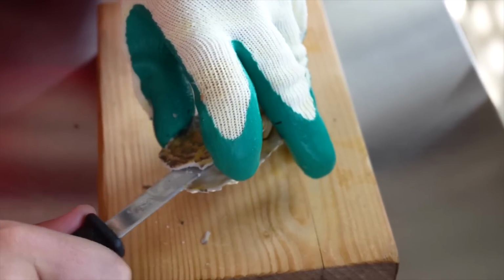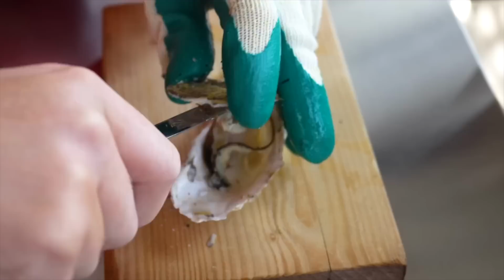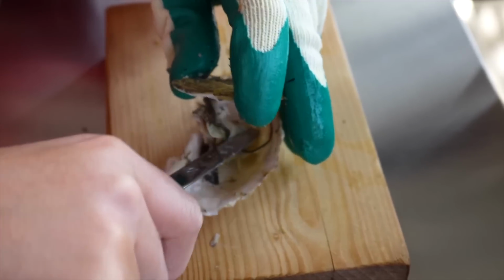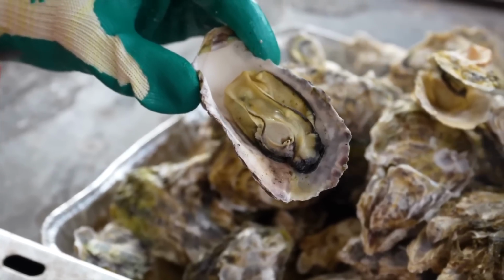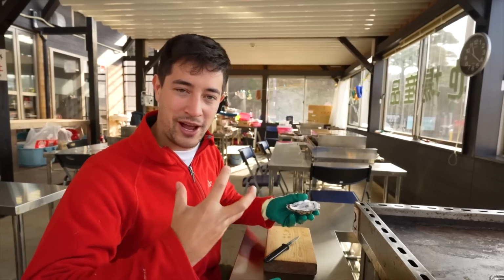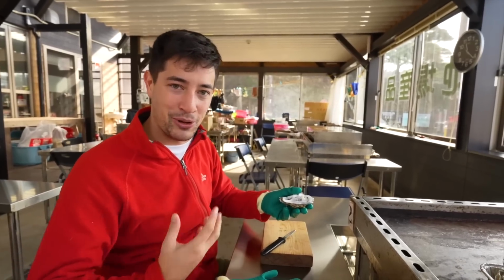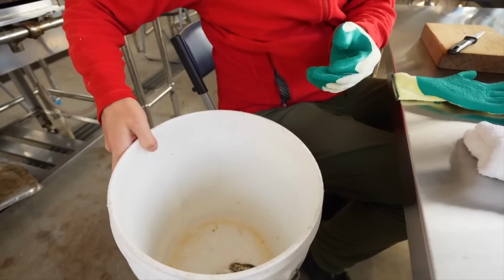It doesn't need any extra ingredients because the flavor is already a little bit salty from the seawater, and it's just so natural, plump, super juicy. Actually, I like it steamed. I like raw oysters, but steamed, it really fills up with the juice and it kind of explodes in your mouth. And when you're done, just chuck the shells in the bucket here.